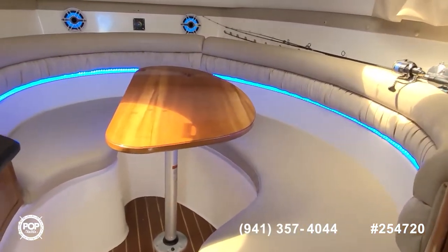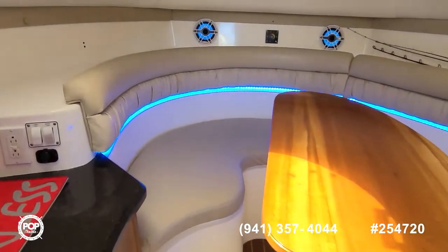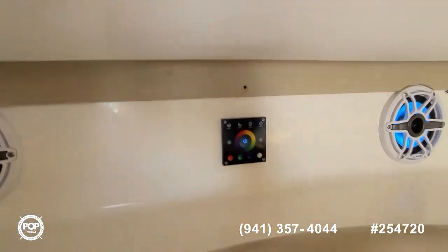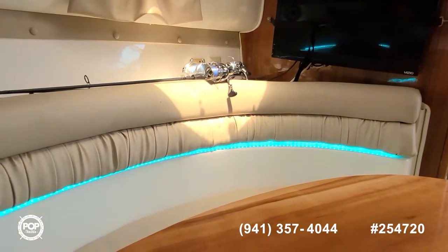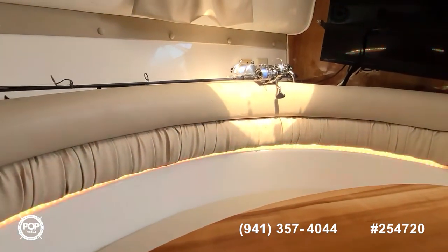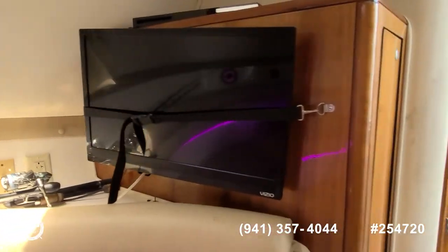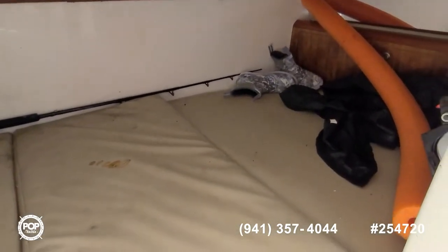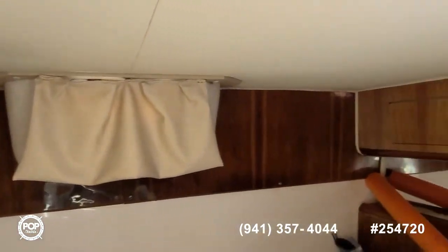Nice wraparound dinette seating. Multicolor LED lights behind the backrest as well as the speakers. This panel here lets you adjust any color you're choosing. It can pulsate through them as well or just stay on one. Flat panel TV by Vizio. Comfortable mid-cabin berth. A couple of stains on the upholstery, but nothing a sheet won't cover, or you can have the upholstery itself recovered.